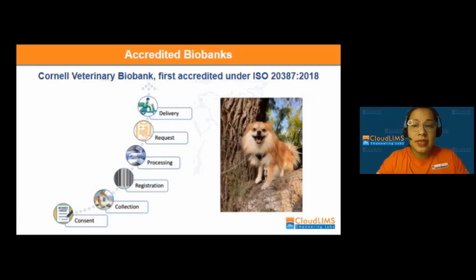They identify the relevant cases that could provide valuable samples for future research, and they obtain the informed consent. Before the collection, the owners are informed of the requirements for participation and any risks associated with the collection of the samples. The owners have to give a written consent for this. Then they do the collection of the sample and the registration. So the participants and their samples are registered into the biobanking information management system along with their medical data. Then this information is anonymized, de-identified to protect the privacy of the owners, and the animals are given a unique ID. And then the samples are labeled with barcodes.